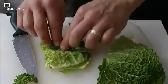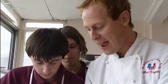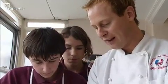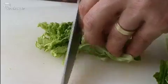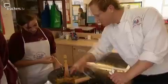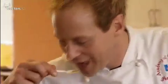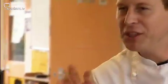They roll up the leaf really tightly, like so. And then you take your knife and just chop, just like I showed you, thumb out of the way, and you can get your cabbage beautiful and as fine as the stuff you'd get in the middle. It needs sorting out and finishing though. Are you pleased with the texture? Yeah. Good, okay. Let's have a little taste of that. Mmm. Delicious.